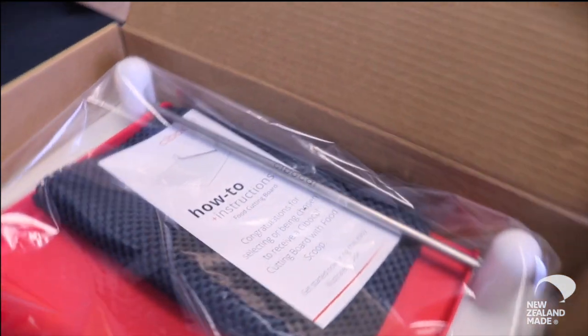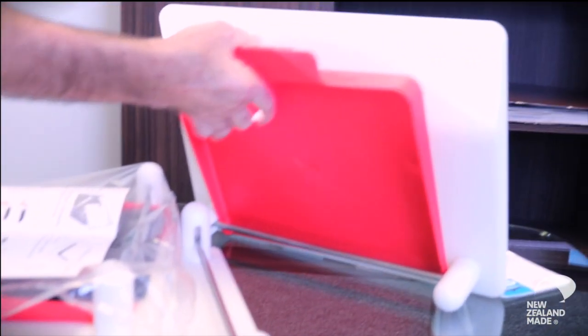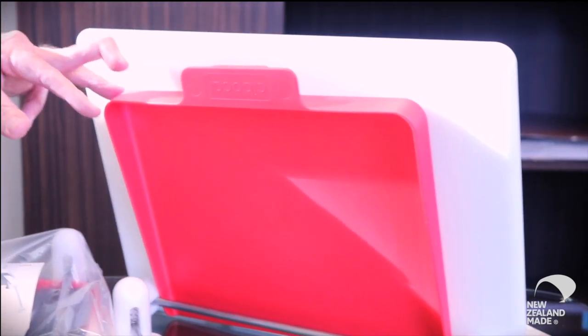Use any size knife. You can go from a small 8-inch right through to, well, in this case, a 12-inch. That's how it will arrive. So it comes with instructions on how to use it. You can actually just wash it and rinse it and let it air dry rather than have to dry it yourself.